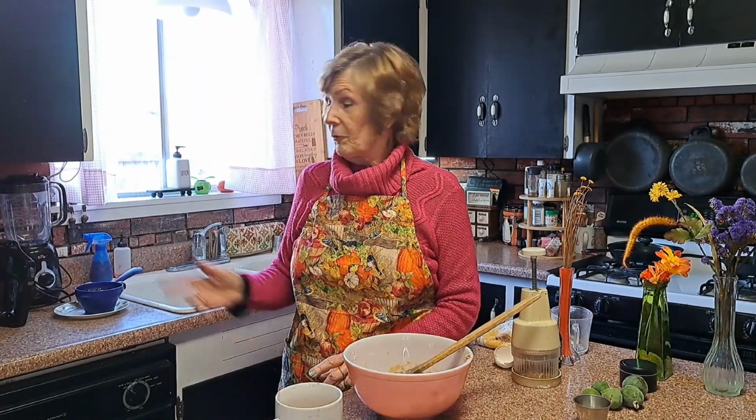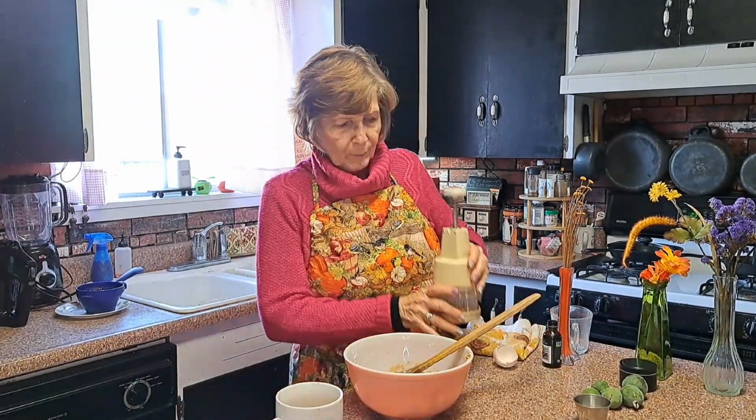The recipe called for the cranberries, and I bought them last year, and I never realized this, but it says to rinse them off before you use them. I don't remember ever rinsing my cranberries off, but I did this time because I read it. I got my nuts already, and I already chopped them.